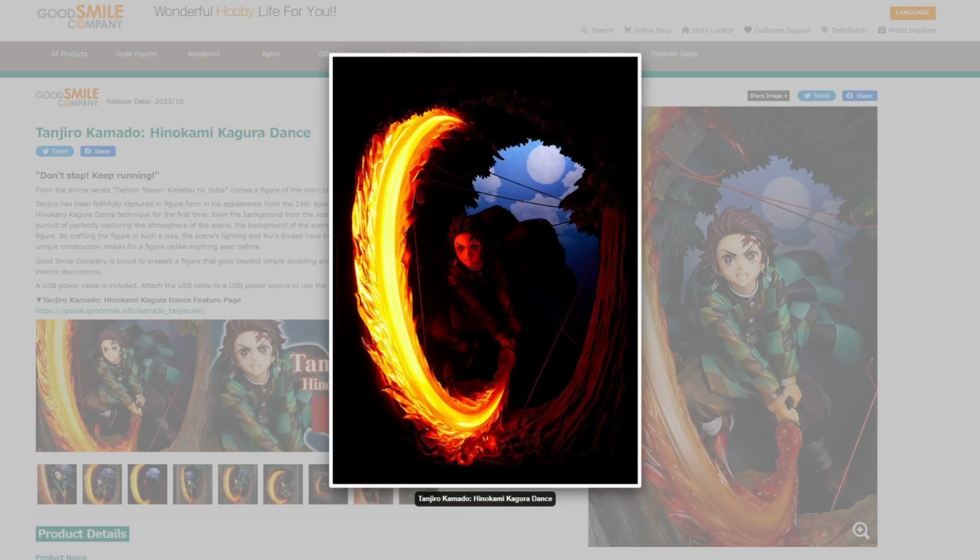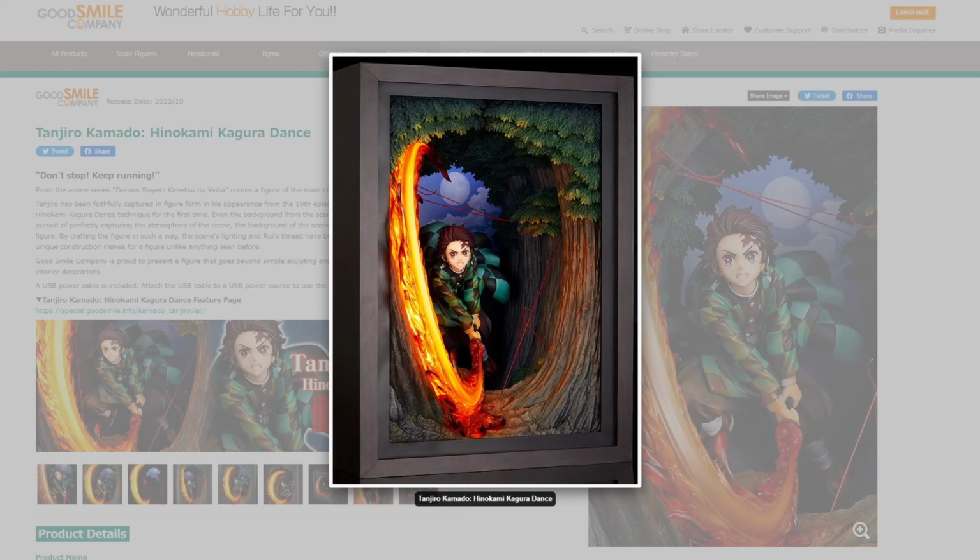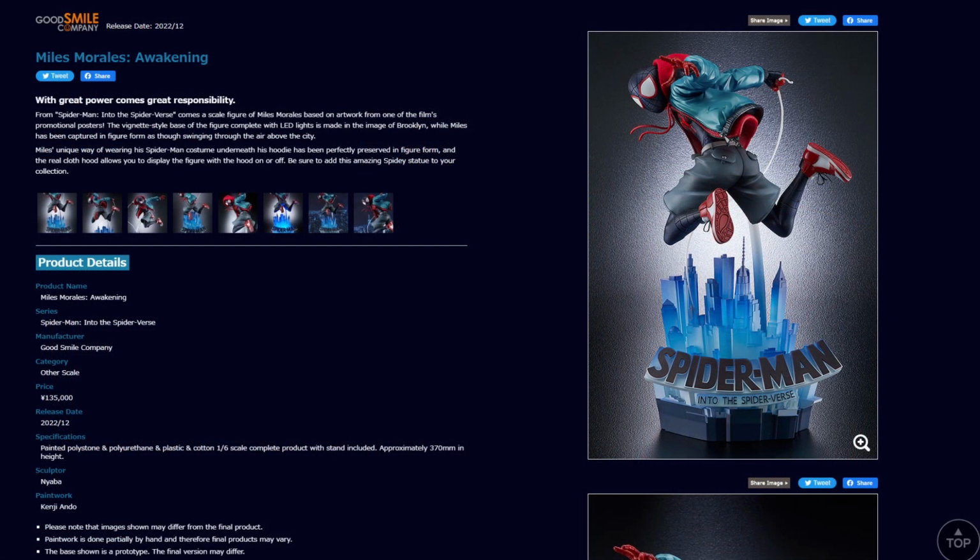And I still think they should sell Tanjiro without the giant base, but with the sword so that more people can appreciate this one. Alright, this one hurt a lot when I saw it go up for pre-order.